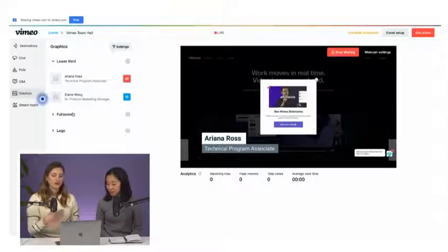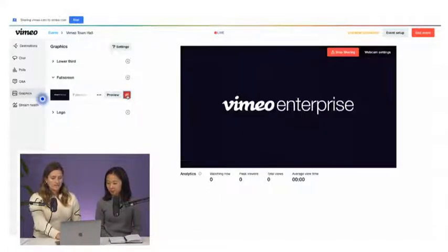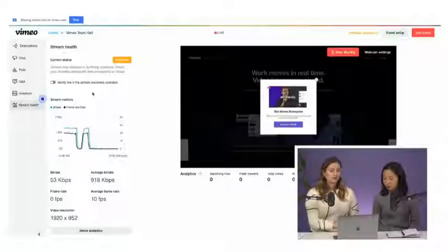And you can add all these graphics over a live stream that's from your webcam or from your encoder as well. Nice. We also are able to add full screen slates over the entire stream, and can also, let's hide that. And then you also can add a logo or a watermark in the bottom right corner of your stream. We have a lot of features that allow you to totally white label your live streams as well as your showcase destinations.